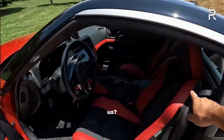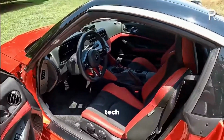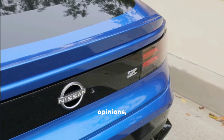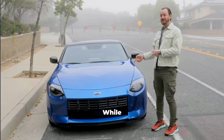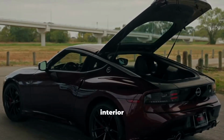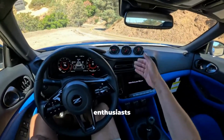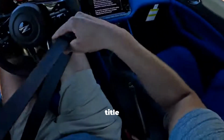So where does that leave us? The future for the Z is on a knife's edge. If Nissan can tighten the screws on those interior and tech elements while keeping that legendary performance at the forefront, they might just win over the skeptics. Until then, it's a car that's likely to split opinions, as recent sales trends and expert analyses indicate mixed reactions within the market. While some praise its nostalgic design and driving dynamics, others point to its tech and interior limitations as reasons for hesitation. These factors contribute to its divisive nature, making it a point of debate among enthusiasts and potential buyers alike. Time will tell if the Z can grab that gotta-have-it title and run.